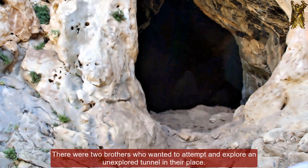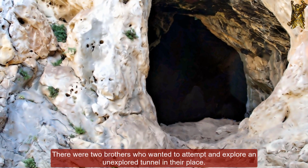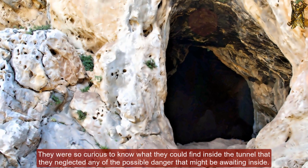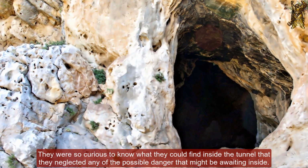There were two brothers who wanted to explore an unexplored tunnel in their place. They were so curious to know what they could find inside the tunnel that they neglected any possible danger that might be awaiting inside.